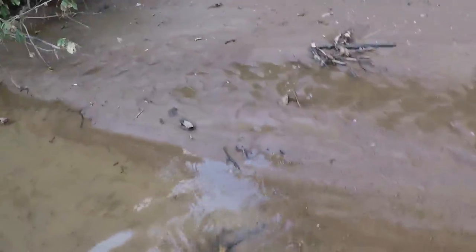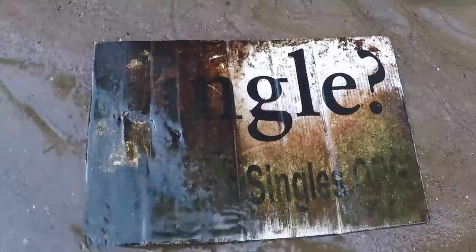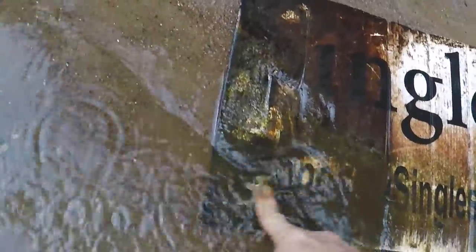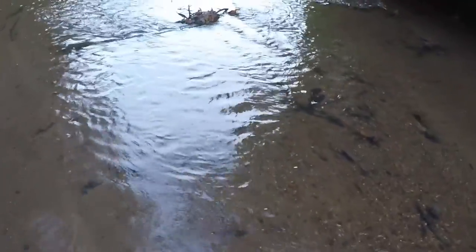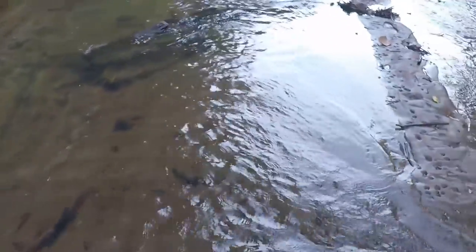Oh, it's a sign. Come back. What does it say? Go over here and check it out. Single. Let's see here. Something. What is it? Oh no. KennesawSingles.org. That's pretty cool. I guess if you're looking for a date and you're in Kennesaw, go to that webpage. I bet it's like a Kennesaw Tinder. Swipe left, swipe right. Who knows?